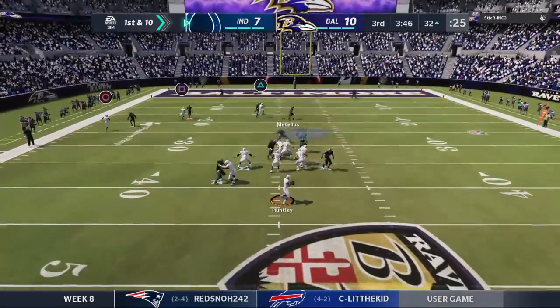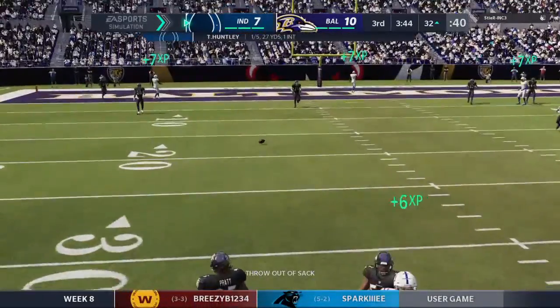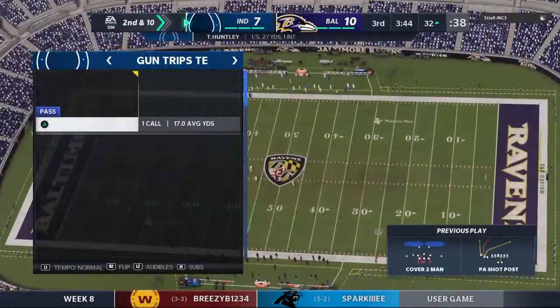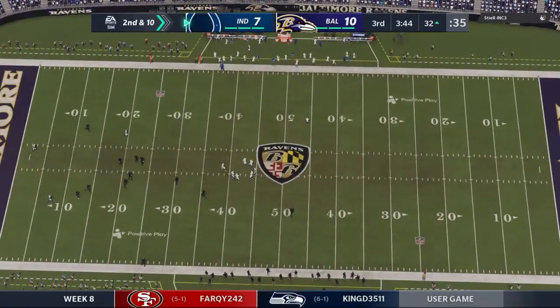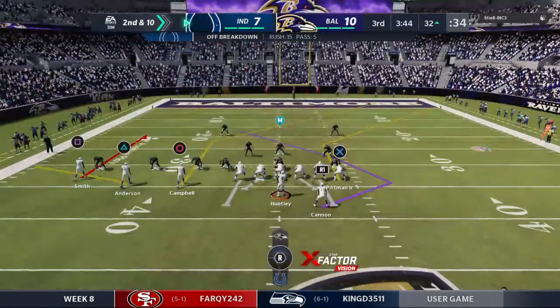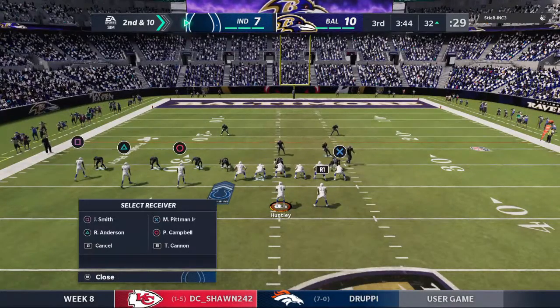Off play action. Huntley. Oh, the ball comes out on the hit, but they'll say it's incomplete. He was looking for Michael Pittman that time, and that'll bring up 2nd down. He's had trouble finding open receivers all game, CD, and that's because really there hasn't been many. This defense has been all over him.